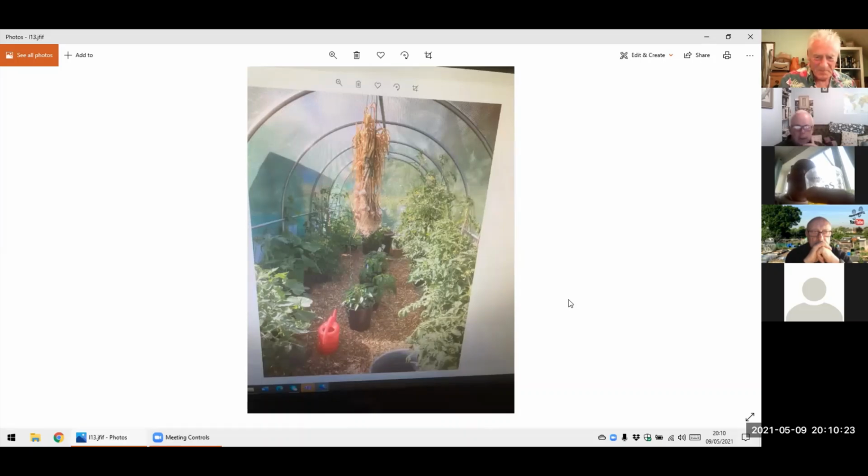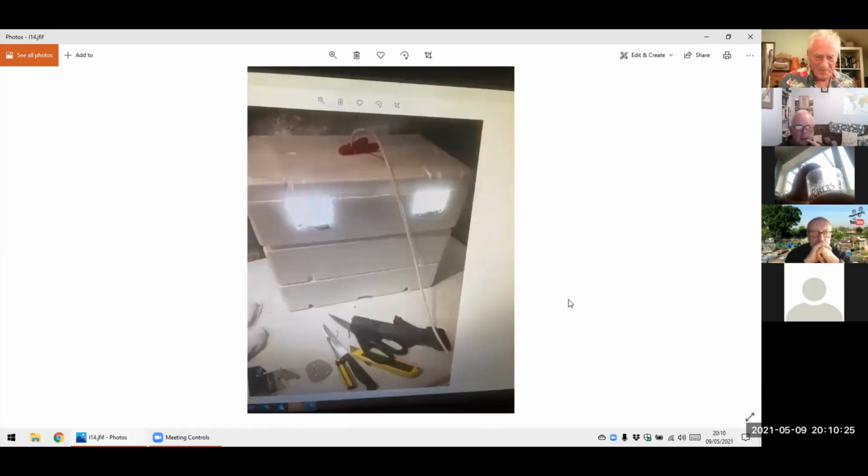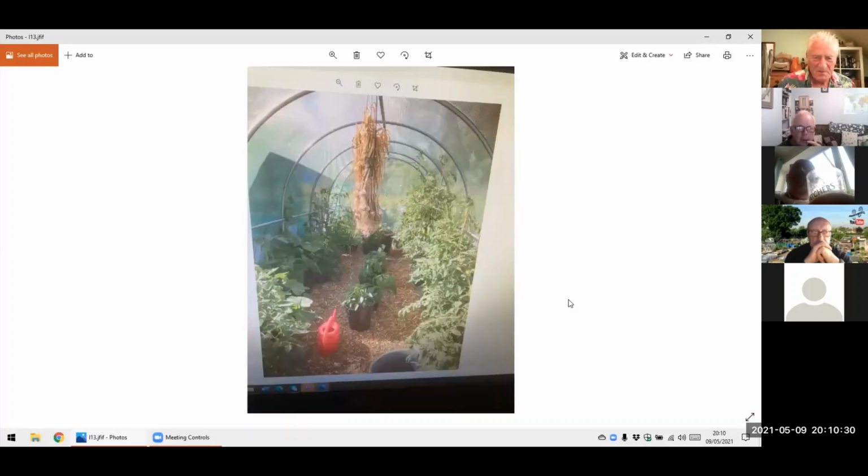Tomatoes and chilies and cucumbers in the one tunnel. The tunnel is 6 meters by 4 by 2, and onions drying. Chilies in the middle. That's when I got the bug for the chilies. The next picture.